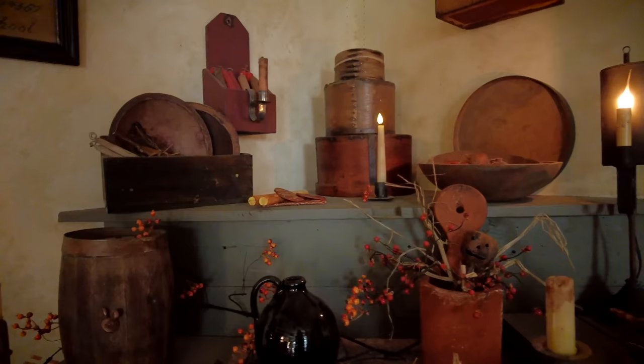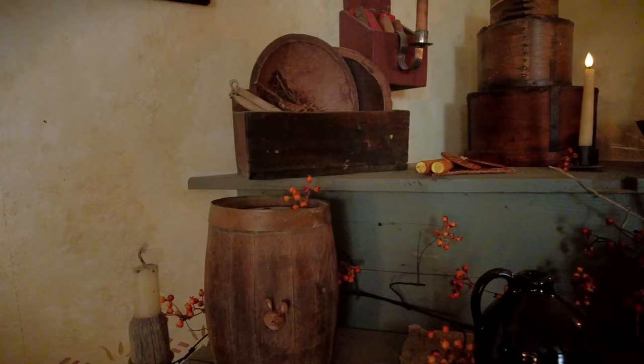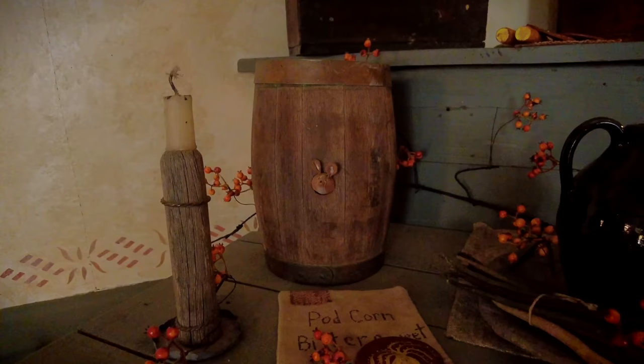In a couple of weeks, it will look entirely different. Still very cozy, still very homey, old-fashioned, but a whole different look to it. I'm very excited. I can't wait to get it done.